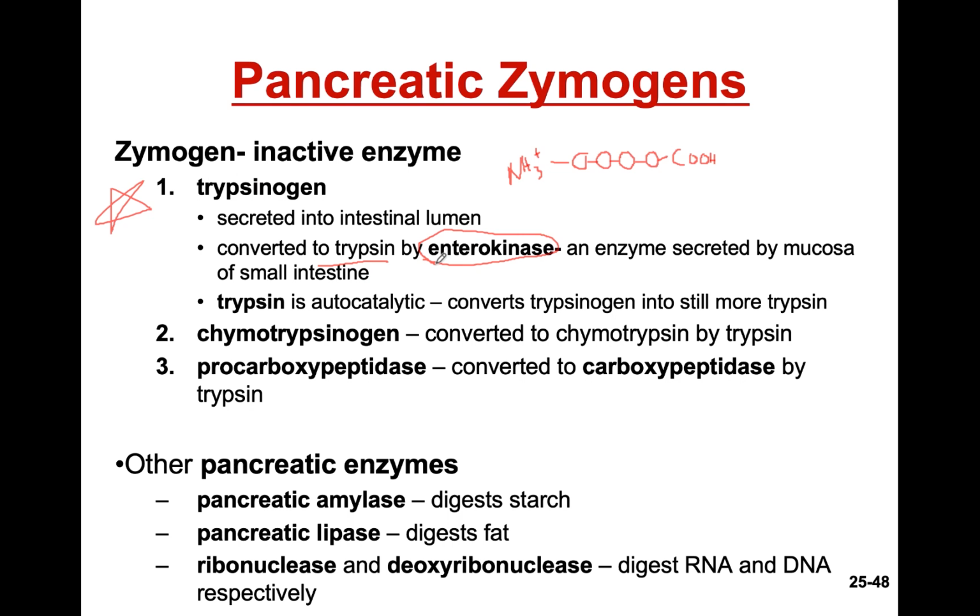Enterokinase is an enzyme that converts trypsinogen into the active form trypsin, and we'll talk about trypsin's role a little bit more later. Trypsin itself has a role in activating other enzymes that are found with it. Trypsin can activate chymotrypsinogen into chymotrypsin, and it also converts procarboxypeptidase into carboxypeptidase. So the 3 zymogens produced by the pancreas are trypsinogen, chymotrypsinogen, and procarboxypeptidase. Trypsinogen converts into its active form called trypsin with an enzyme called enterokinase. And when you activate trypsinogen into trypsin, he can then act as his own type of activation enzyme, converting chymotrypsinogen into its active form and converting procarboxypeptidase into its active form.